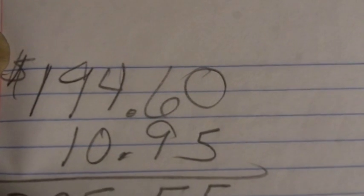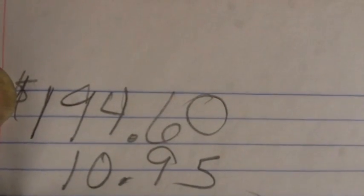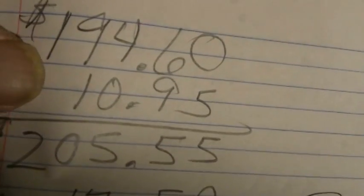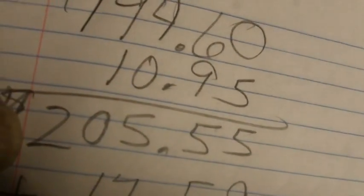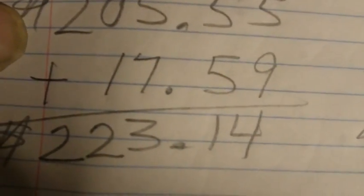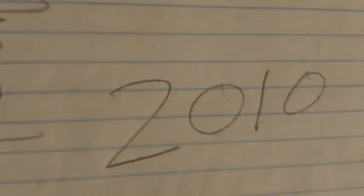This year I announced that I found $194.60 in a contest in my clad, and $10.95 in memorials, which was $205.55. I cleaned out my car and all my digging bags and everything, and found another $17.59 that I was too messy to pick up. So the total was $223.14 for 2010.